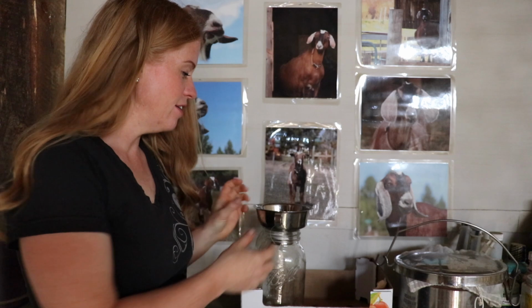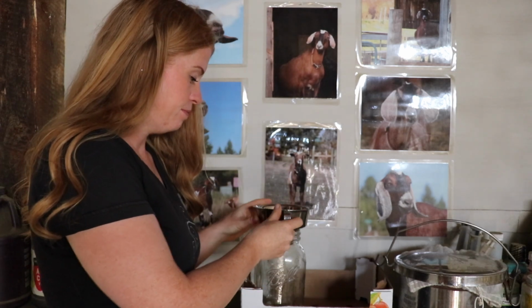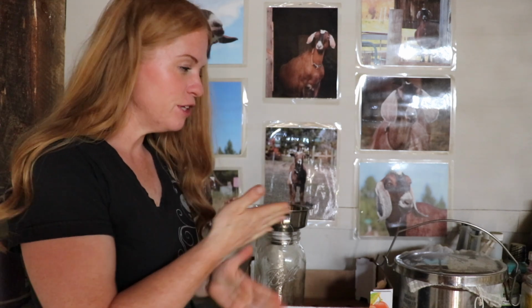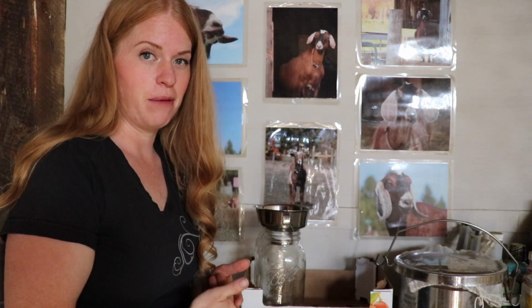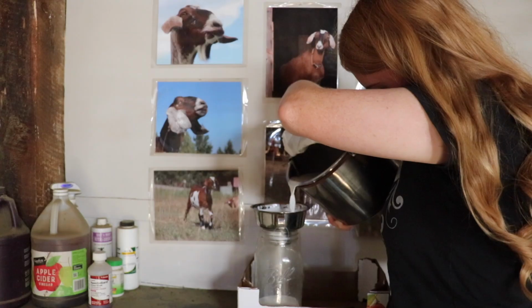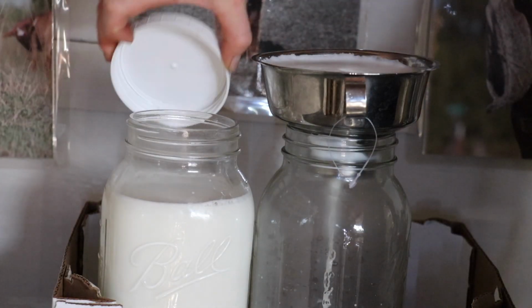So I have my sterile jars already. I have this set up with my filter. And I'm going to filter the milk, which actually ended up today being mostly Delight's milk. But I'm going to now strain that into here and then get the rest of the samples that I need. All right, now I'm going to take it inside, chill it, and get the samples taken out from that.